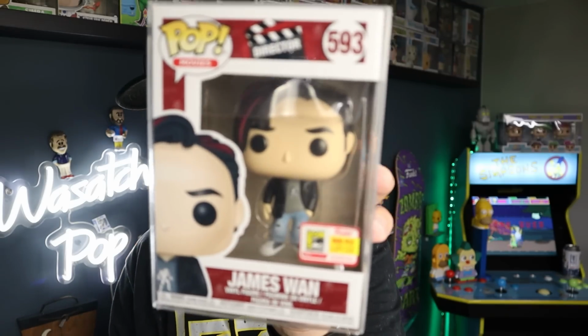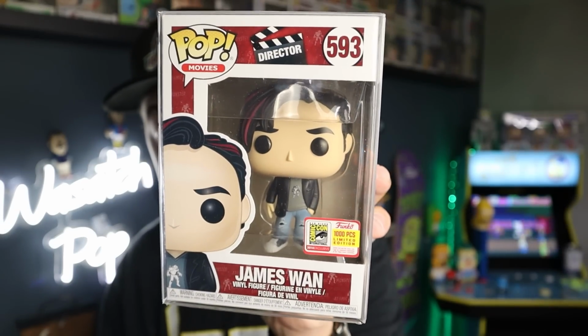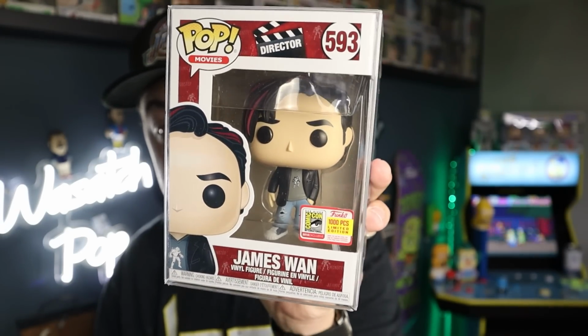And when I did my research on director's pops that I wanted to pick up for this challenge, it was between him and Taika Waititi, I believe. But anyways, this is a great pop. I had no idea actually that it was limited to 1,000 pieces as well. You can see on that sticker. But regardless, let's check off pop directors off of the list and let's go add it to the shelf.